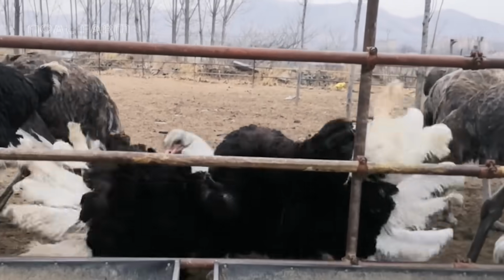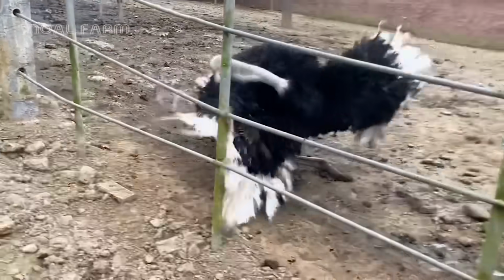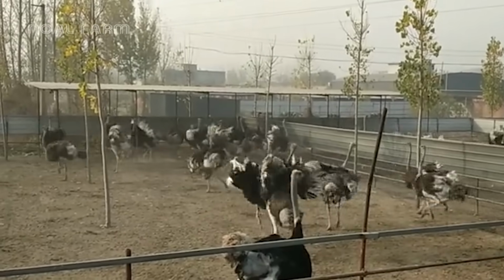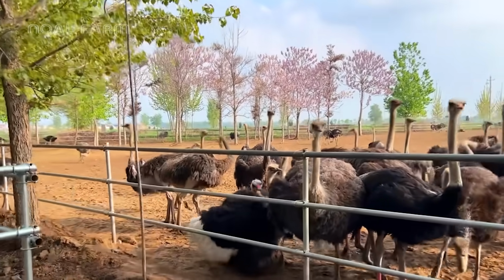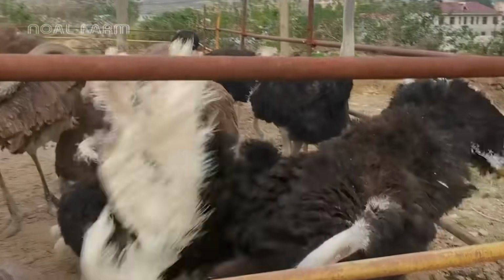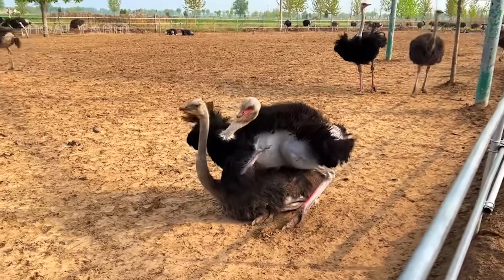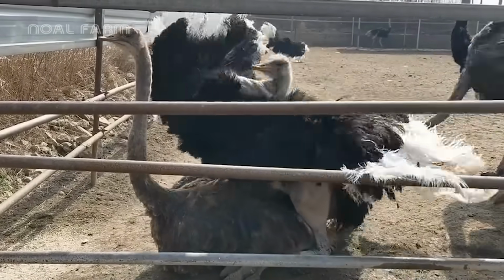The breeding process of ostriches is one of the most fascinating and magical moments in the animal kingdom. Before mating, the male will engage in behaviors such as dancing, flapping its wings, and calling out to attract the female. When the female accepts, she will lie down to allow the male to approach. The mating process is quick, usually lasting only a few minutes.